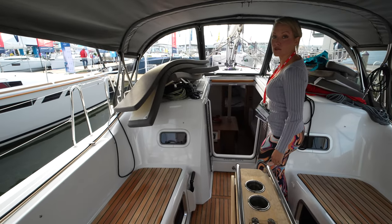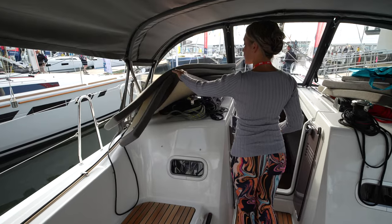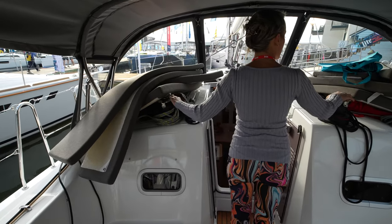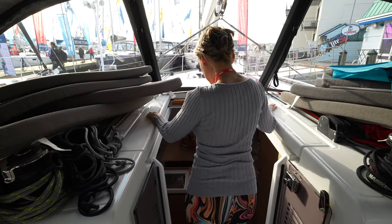Well, right now the cushions are up. It was raining yesterday, so just another winch, another winch, more lines. Let's go inside.